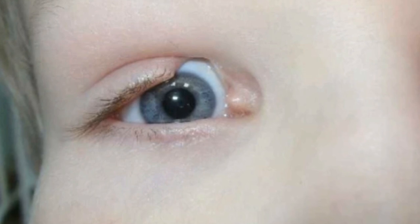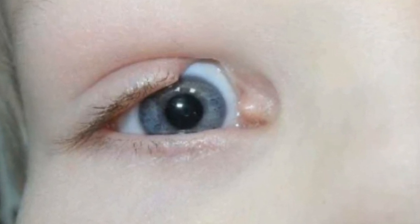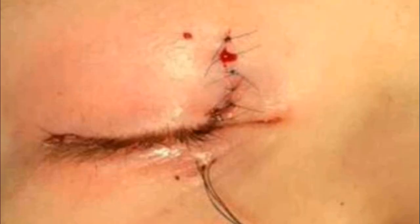This 7-year-old has a coloboma of the eyelid. It's a congenital defect, and doctors improve it with this stitching technique.